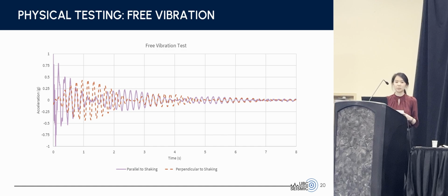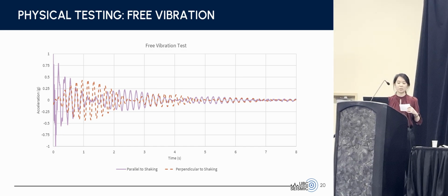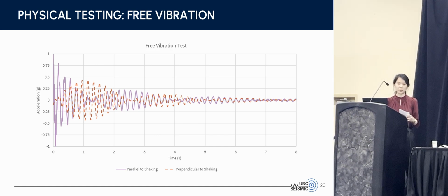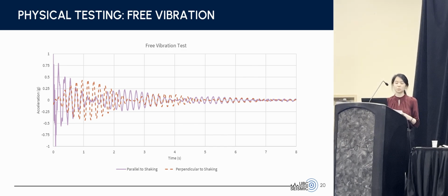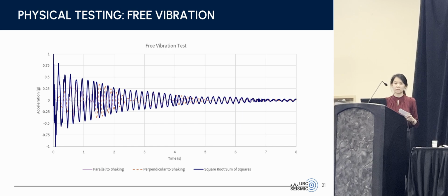For our free vibration test, we induced an initial displacement and plotted the acceleration versus time of the response. Shown in the purple line is the shaking in the direction of motion over time. As time goes on, the response decreases before re-increasing. In the perpendicular direction, shown dashed, we have a similar response but out of phase. This suggests the presence of mode coupling, which is when energy transfers between modes during the shaking. Plotting the square root sum of squares of the acceleration in both directions against each other, we notice a more typical damping response. We also were able to validate our 0.23 second period from the sine sweep analysis.